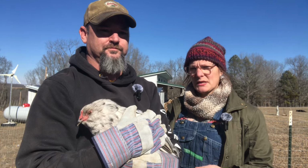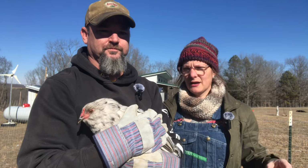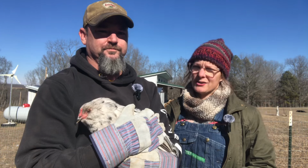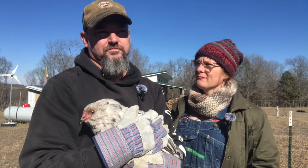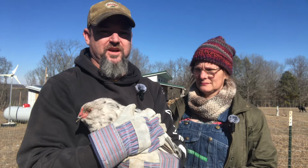And don't be intimidated. You can build a coop to your liking. Ours is meant to contain the chickens most of the time because of the high predator rate in this area. You don't need a coop that's as big and as expensive as ours is. To be humane, a chicken really needs about a 2 foot by 2 foot space.